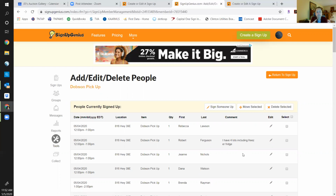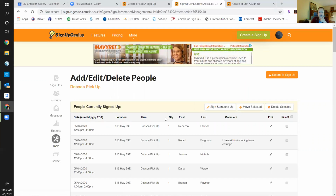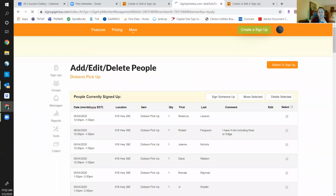Most of the time that I've noticed in our estates, we can deal with multiple people at a time coming to the estate while one person is loading up for two hours or five hours or 30 minutes. We can help other people coming in and out, so they don't have to take up an additional time slot. But what's really great about this is that we do have people who take up additional time slots. And when you get to this editing of people, you can sort by any one of these, as long as you see the little hand that comes up when you hover. You can't sort by comment or edit or select, but you can by all these others. Let's see if anybody, oh, look at that.